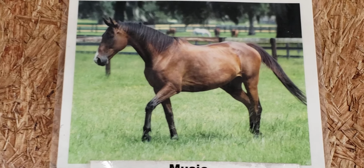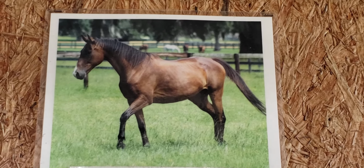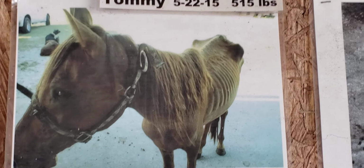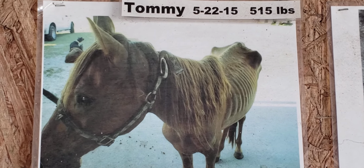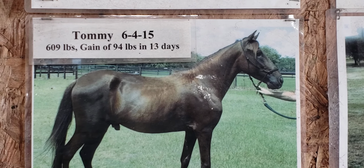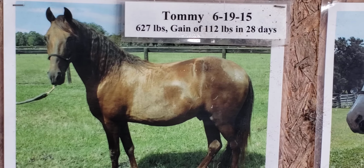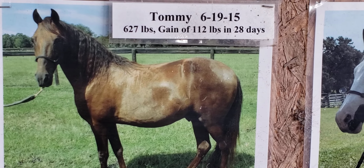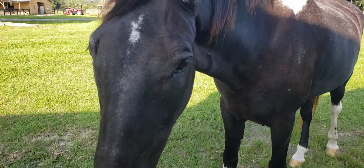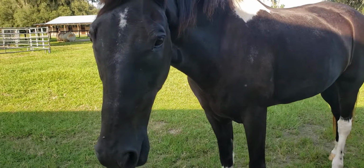We're not trying to put weight on the horses fast. We just feed them like horses, which is grazing and on forage. Tommy, who's also out in the geldings. This is Rhett. Hi, Rhett. I don't have any cookies, Pumpkin. No, I don't have any cookies.